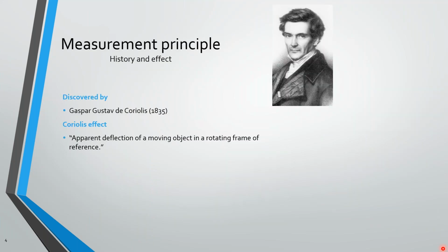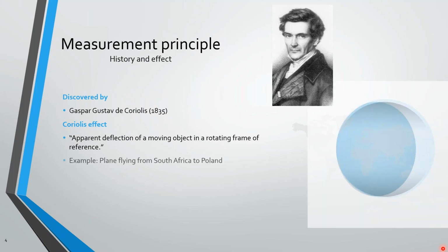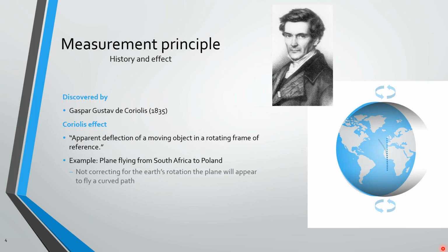So, starting from the beginning, what is the Coriolis effect? The Coriolis effect was discovered by Gaspard Gustave de Coriolis, a French mathematician specializing in mechanics, kinetic energy. He got interested in the transfer of energy in a rotating system. And so he defined the Coriolis effect as the apparent deflection of a moving object in a rotating system or rotating frame of reference.